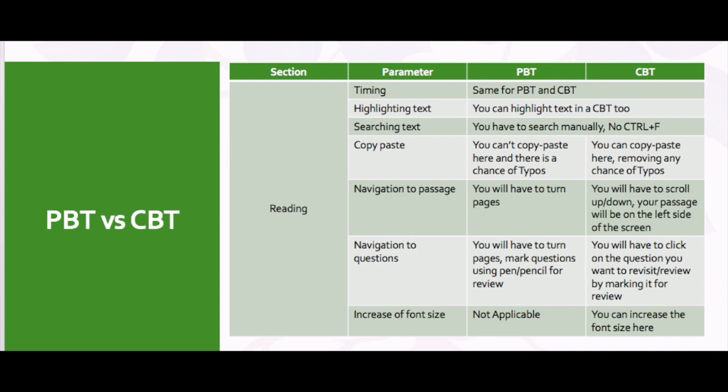Now, coming to the next point, which is navigation to the passage. If you want to go through the passage for something and come back to your question, you will have to do that manually in both the cases. Only thing, you will be doing it differently. In a PBT, you'll just be turning pages back and forth, and in a CBT, you will be scrolling up and down and looking at your passage on the left and questions on the right. So that's about navigation to questions as well.